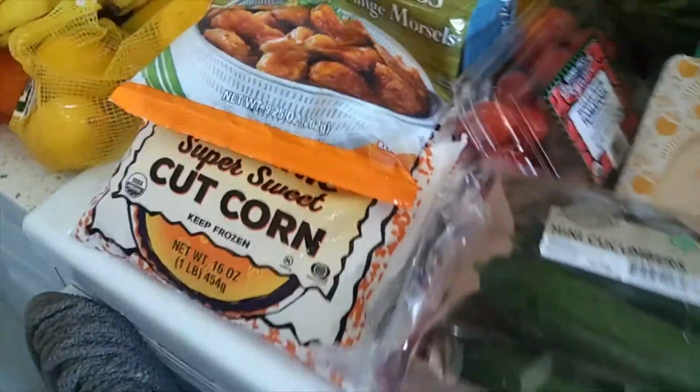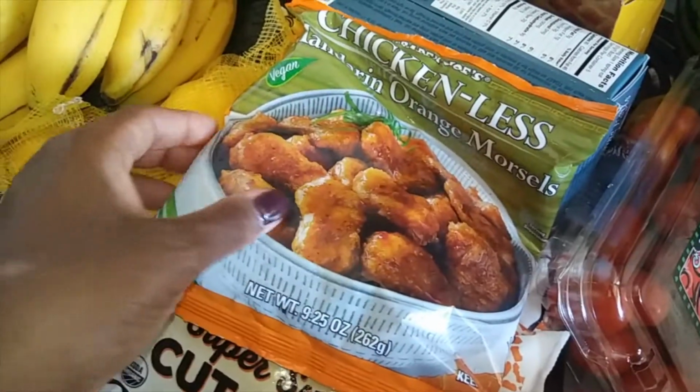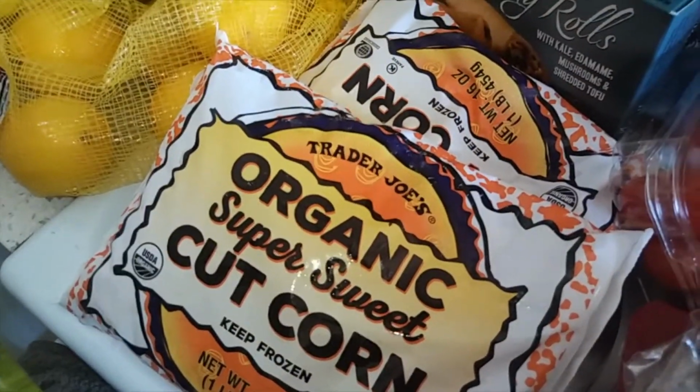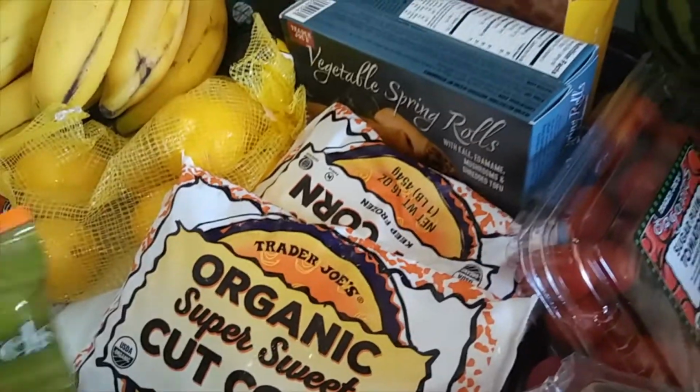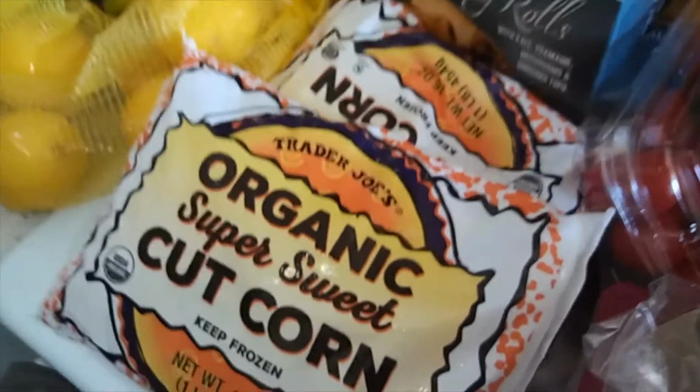Some frozen foods. Not too many because we did stock up when I did my larger haul. But my husband likes this chicken-less mandarin orange morsels. I thought that was tikka masala. No, we still have tikka masalas in the freezer. Oh, yeah. Some corn. I want to do some corn chips in the dehydrator.